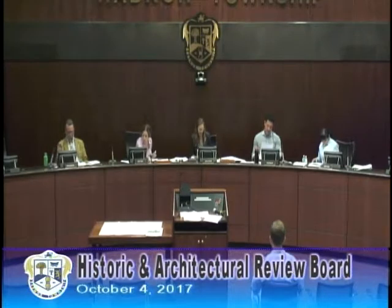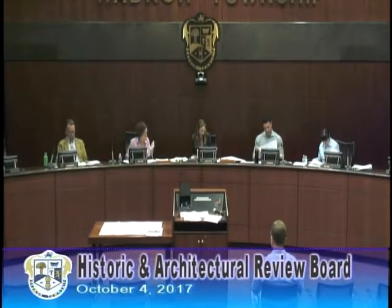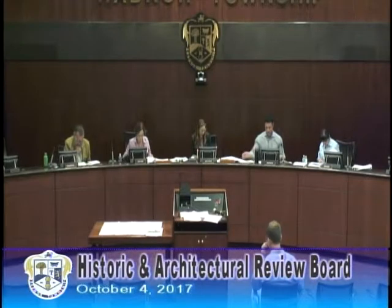All right, I think everyone is back. We're going to take a look at HARB 2017-20. This is 430 Meadowbrook Avenue, addition to the east facade of the house, replacing a window and a new covered entrance.